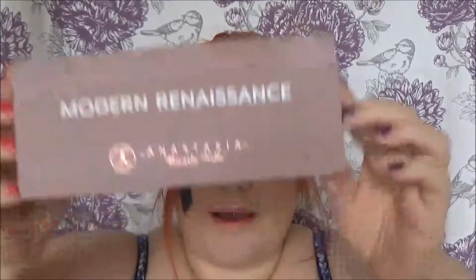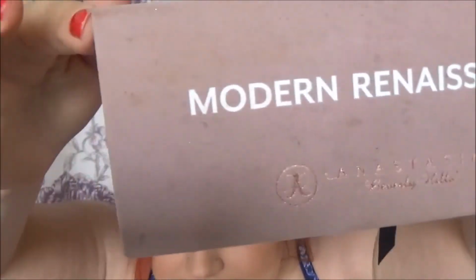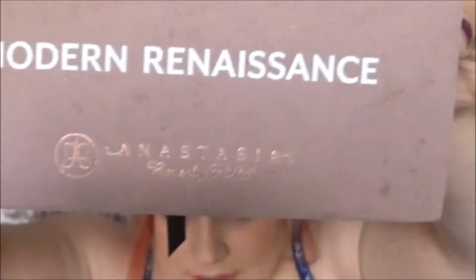So it's my Anastasia Beverly Hills Modern Renaissance palette. I absolutely love this palette. The shades are so soft and pigmented and so easy to work with, and the colour range is something that I really love. One thing I don't like about this palette is that it's made of this kind of suede stuff. And don't get me wrong, it looks absolutely beautiful until you have it in your makeup bag, and then it looks like this with bits of makeup all over it. I wish that it was something more wipeable, like plastic. That's what I don't like about it.